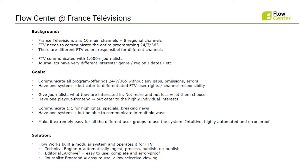Building on our quite large system, which we supply to production houses, post houses, broadcasters, agencies, industrials, and news agencies, which is a modular system, we gave them 3 basic modules: the technical engine, which did all of the technical processing for them, of course in a very high volume, and also manages things like automatic deduplication, by the way. We gave them, secondly, an editorial environment that we call the Flow Archive, which is basically a user interface, a GUI, that we'll look at in a minute, which has to be easy to use, but very complete, and again, error-proof. I keep saying that because it's hugely important that things don't get screwed up. And so we built in lots of checks and balances.